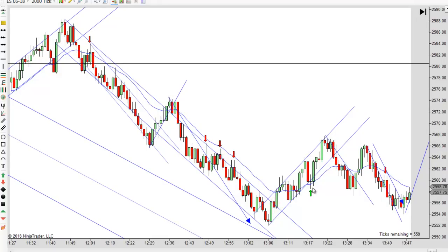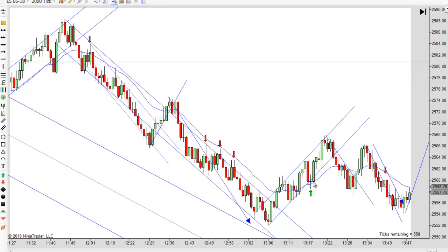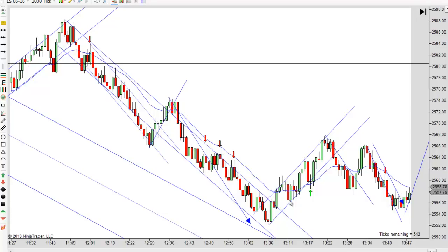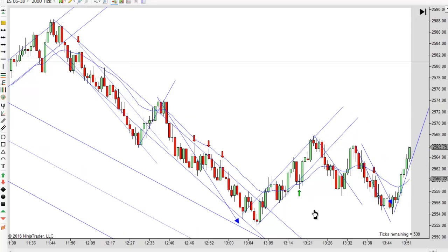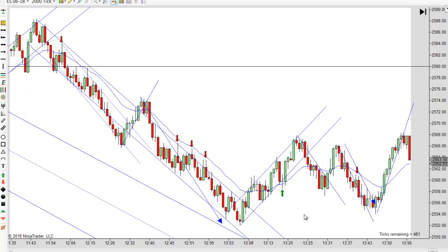And notice you get a failed second entry short right there. And it's a neutral bar, but it doesn't really matter. Notice that low. First entry, you make your second leg up. That's almost two perfect measured legs with a failed second entry short. So I like that one. It's a little bit aggressive considering it's been a downtrend all day. So I marked it green for that reason.